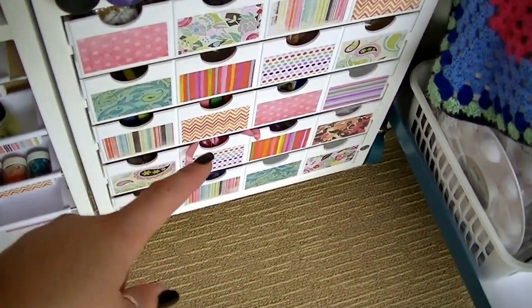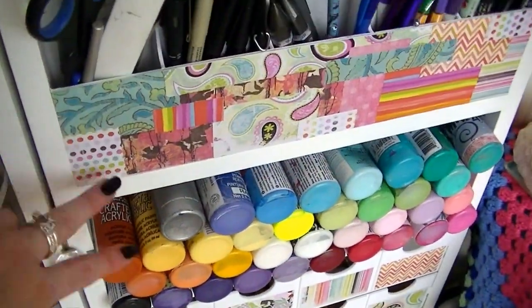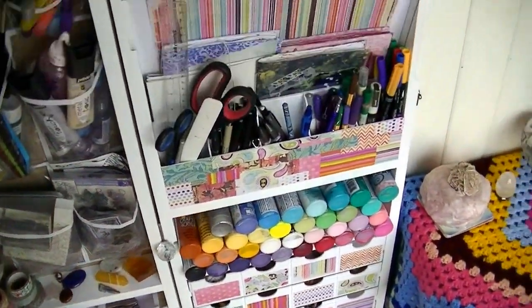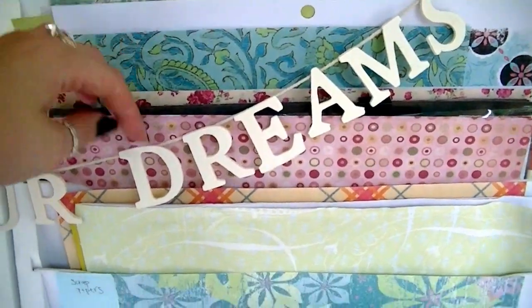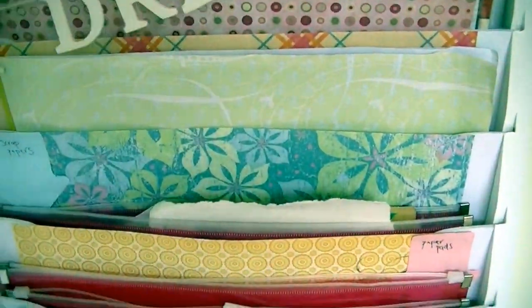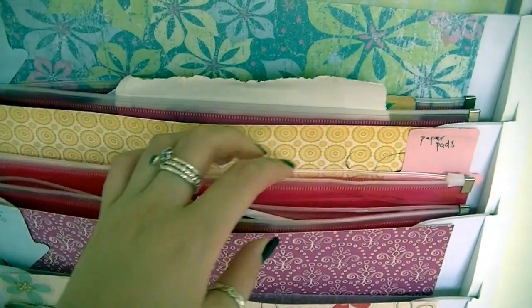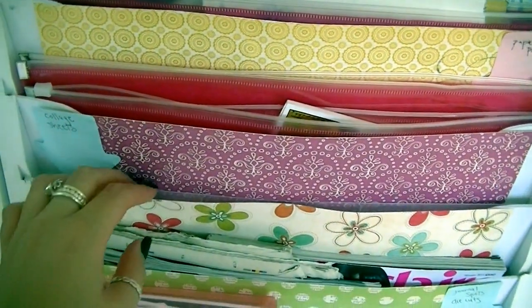And obviously the crafting armoire doesn't come with these little bits of paper on them. I just lined it up a little to match the rest of this space, just with some scrap papers. And then on here it goes 12 by 12 papers, 12 by 12 papers, 12 by 12 papers. Then it goes scrap papers, and I've got all of these kind of little wallets, paper pads, these little wallets to keep them organised so I can get to them.